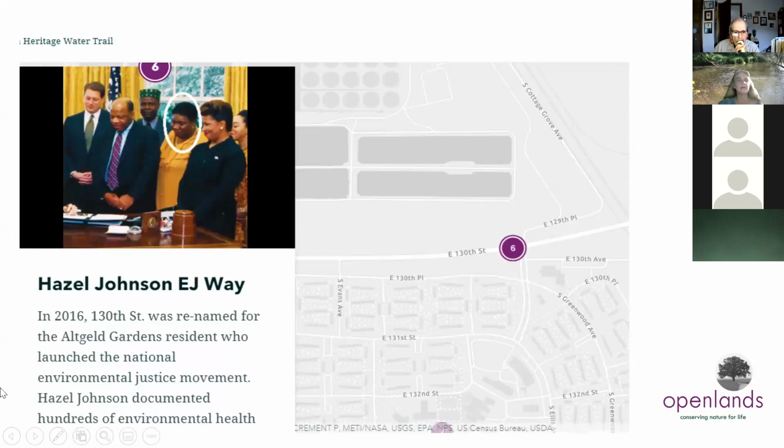For example, the water trail materials tell the story of Hazel Johnson, who in the 1960s and 70s labeled the Altgeld Gardens neighborhood where she lived a toxic donut and worked to hold polluters and government accountable for its cleanup. You can see her here receiving a presidential award for her environmental justice work in 1992. And this is a screenshot from the online story map.